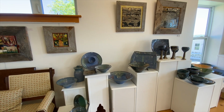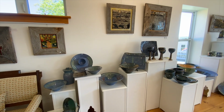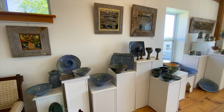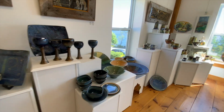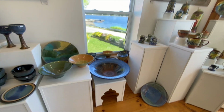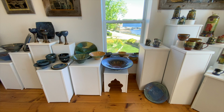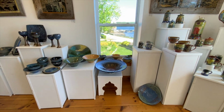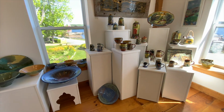The pedestals, as I said in my video about beginning to be a potter, my first display was a table, then I moved to pedestals, and then I did a combination of pedestals and shelves. But I still have these pedestals. There were initially some bought ones, I think I bought 12, and then I started making them myself. So these ones coming in now, those are the bought ones.